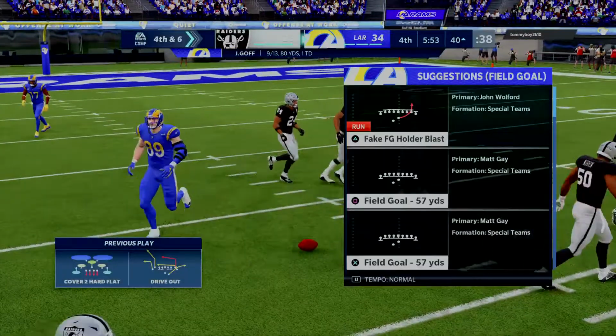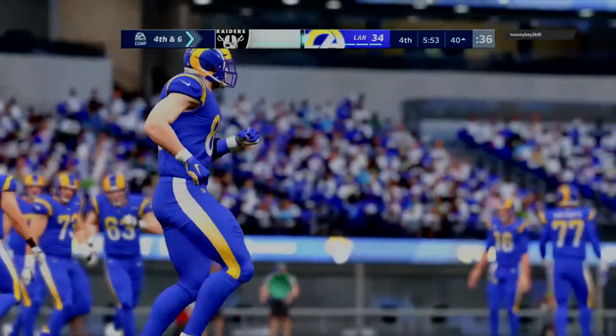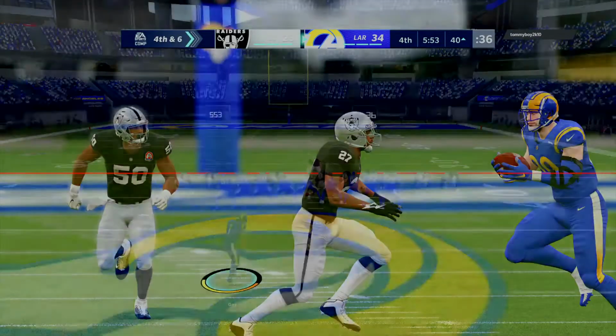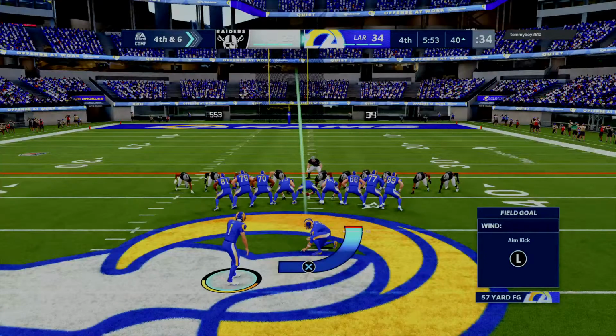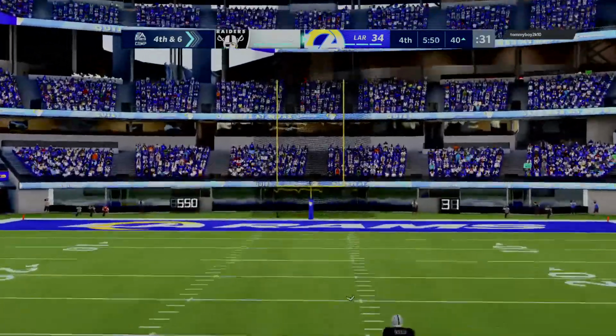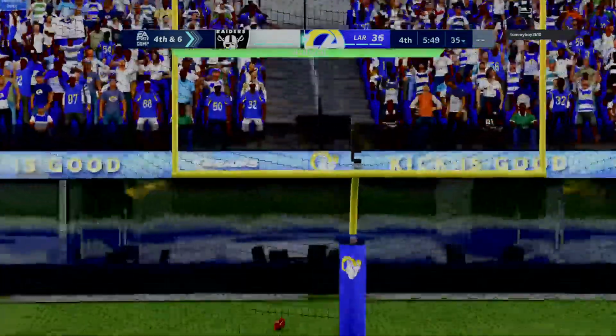They went with the dime look that time on defense. Just flooded the field with defensive backs. Blanketed everyone. Took away all the passing angles. Thus, the incompletion. So now on comes the field goal unit. And, wow, this is no ordinary try here. They'll spot it at the 47, so call it a 57-yard attempt.